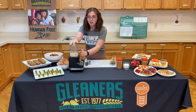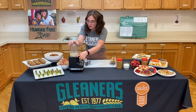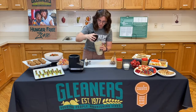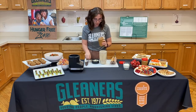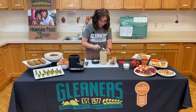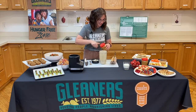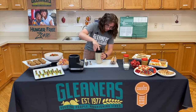All right, now that it's all like a more liquidy consistency, we're gonna add in the peanut butter. So now we're gonna take it off the blender and open it back up. You can see that it's pretty thick as it's slowly coming down. And we're gonna add in 1 tablespoon of peanut butter. You can also add more if you'd like to, if you like an extra peanut buttery consistency. And we're just gonna screw this back on and do that one more time.